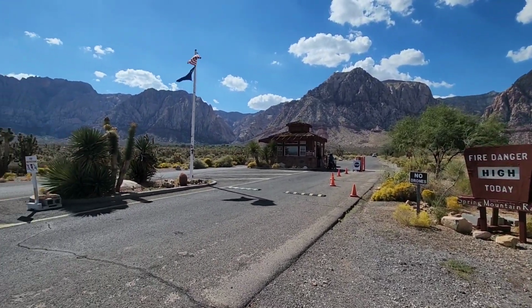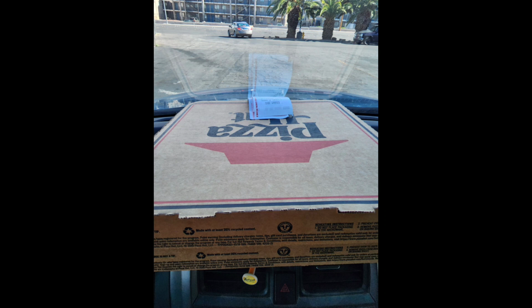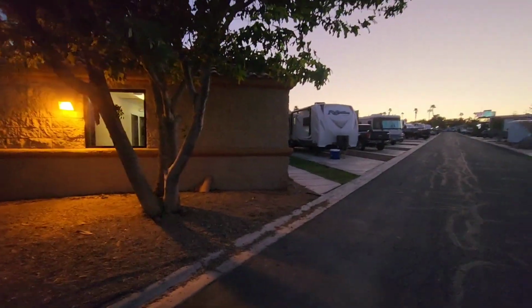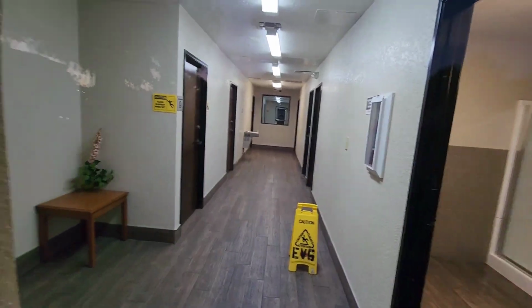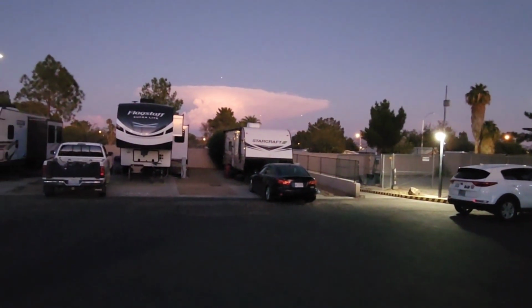Get my passport stamped. $10 for residents and $15 for non-residents. Wonder what that building is. Yeah, it looks like showers. More showers, maybe? Dog run is over by the casino over here. The parking garage for the casino. And look at this beautiful cloud. Wow.